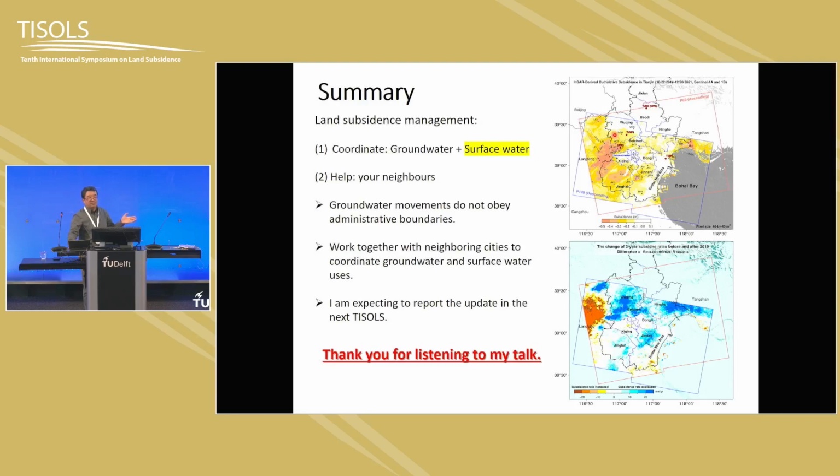Because society needs water. If you cannot use water, how can we generate so much? Suddenly, because of surface water, they immediately solved the problem. It's not only me who feels surprised, but many people working on subsidence in China will feel surprised. So we really need to focus on surface water. We cannot just focus on groundwater.